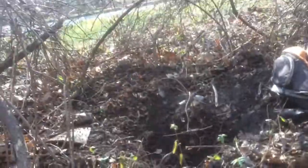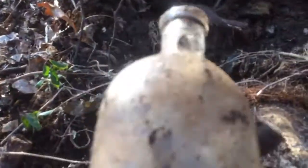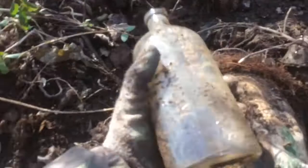Alright, I just got my first big bottle. Let me wipe it off for you here. It's a 14-ounce Lydia Pinkham's medicine. I'm almost certain it's going to be machine made. Yeah, it's machine made, so I don't know if I'm going to keep it. It's also clear, so it won't display that well. But it's still a cool bottle to find. Hopefully I can find something a bit better. Alright, I'll be back for the next find.